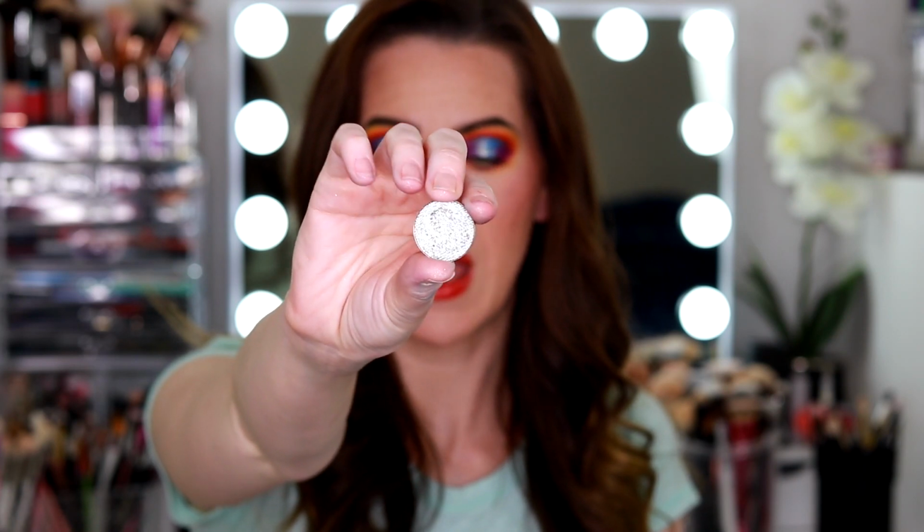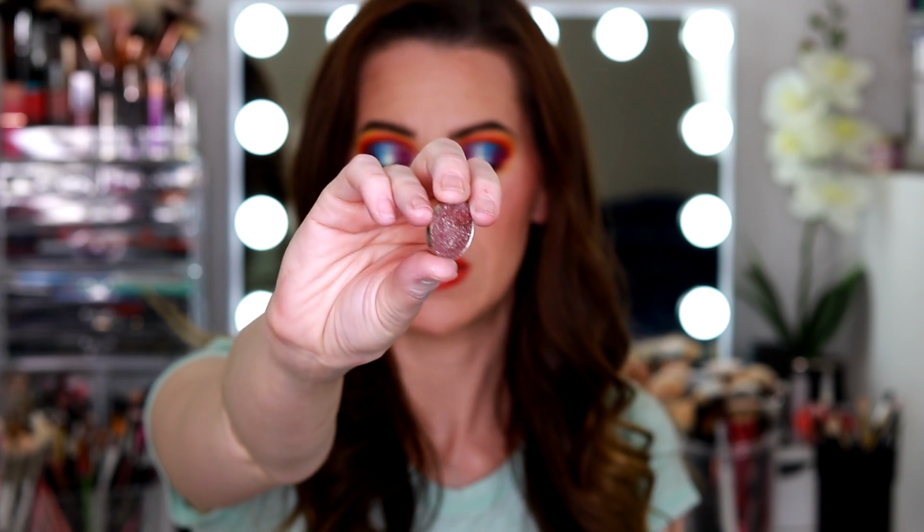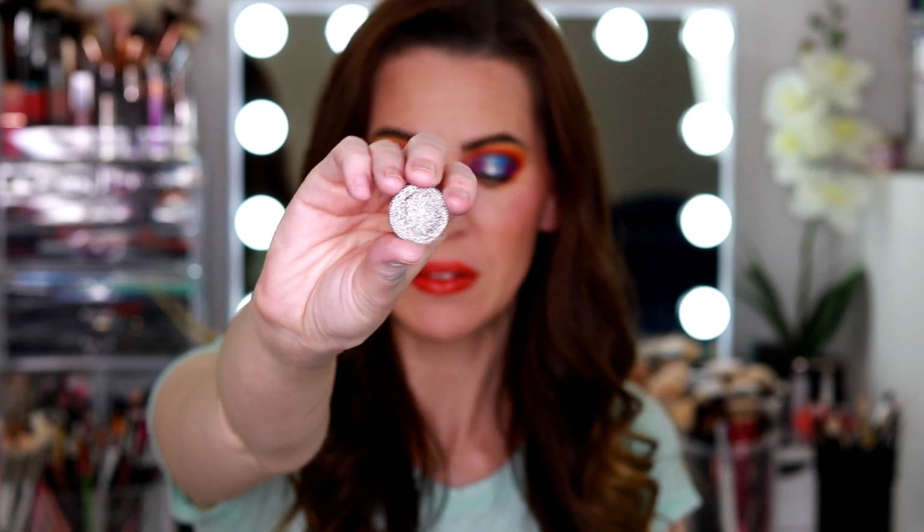You'll see. So the first one that I want to show you is called Mystic Moon Pie. It almost looks like a shifty, silvery gray, maybe? But it's so much more than that. And Davina is a little more affordable than Cleona, for instance.